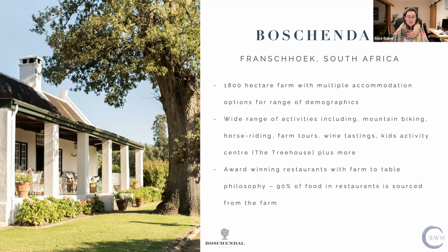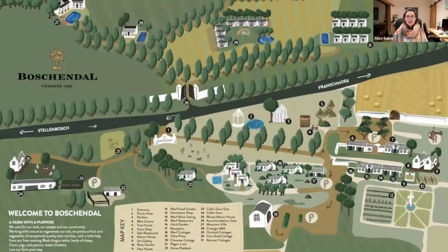You know, needless to say, there's a lot to do in the surrounding area as well. But even just on the property, there's so much to get up to, including mountain biking, horse riding. You've got farm tours. Of course, you've got the wine side of things, and there's obviously loads to do for kids as well.